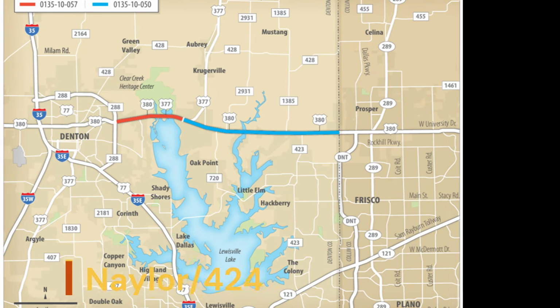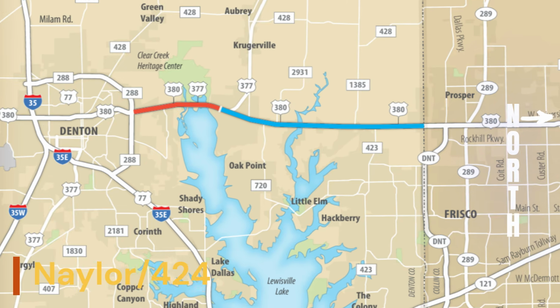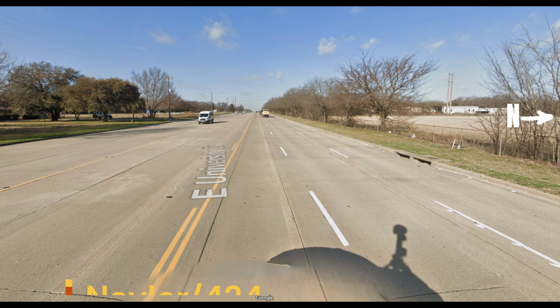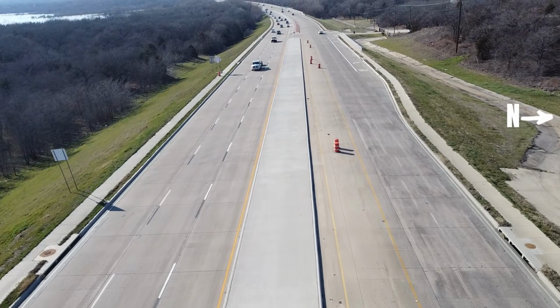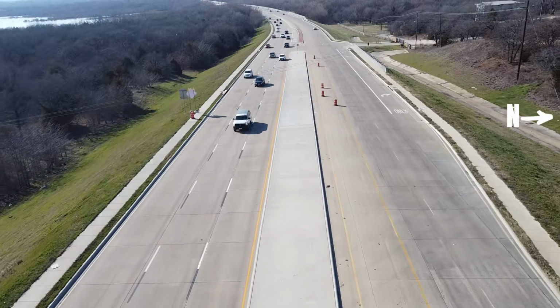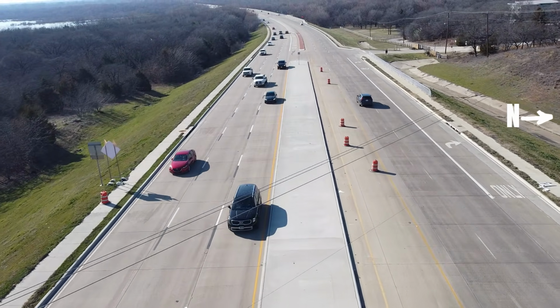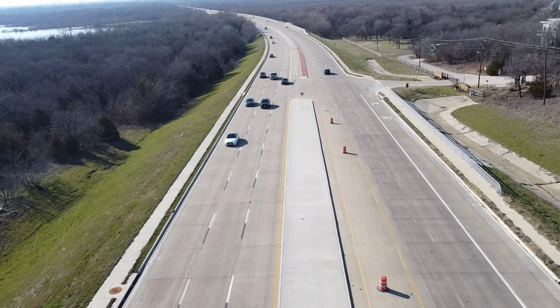Many of you may not know, but part of 380 has already been completed. The section they started on first, from Fish Trap to Loop 288 in Denton, went from this 7-lane undivided highway with no sidewalk to this 6-lane divided highway with pedestrian sidewalk access. This, along with the new overpasses, will shape the final vision for US 380 and might be the sad yet inevitable end of this channel.